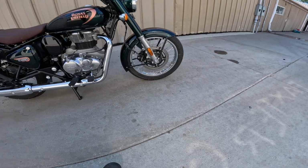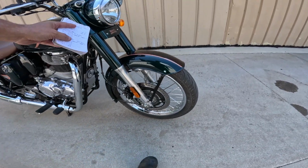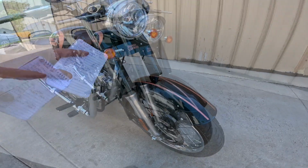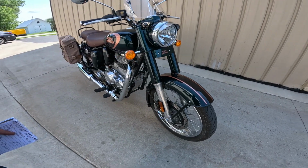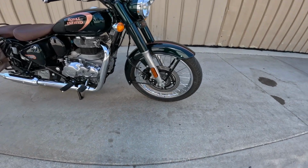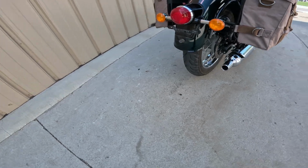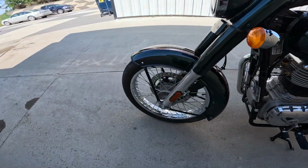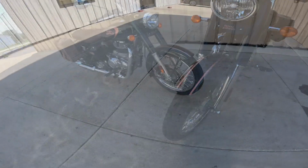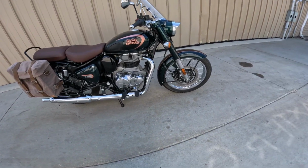It's got the 300mm disc on the front, dual piston calipers, anti-lock brakes, 41mm forks with 5.1 inches of travel. It's about 130 millimeters. The front wheel is a 90/19. The rear wheel is a 120/80/18. Just a beautiful little thing, isn't it? Spoke wheels, of course, on this one. You can get the cast wheels for it if you'd like. Baxter Cycle has those in stock.